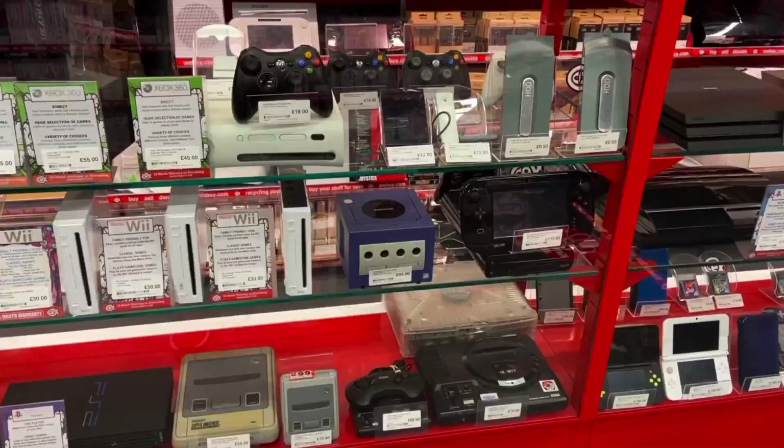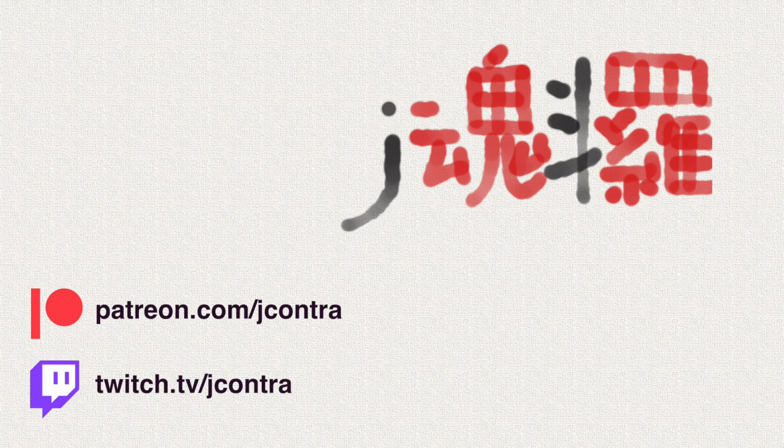Saw some interesting things here. Saw some cool GameCube. Saw a really cool console lineup. But man, does that Xbox haunt me? I hope you saw something that interested you. This has been the CEX, or the CEX, depending on how you want to pronounce it, in Coventry, in the middle of the United Kingdom. I've been your man out of Japan, Jay Contra.